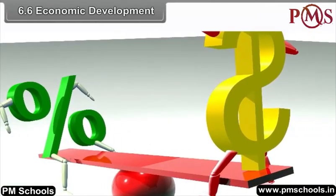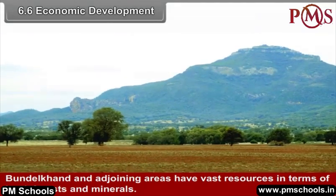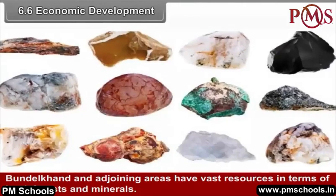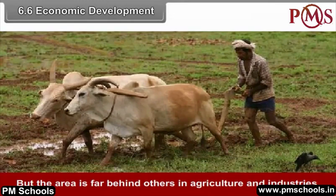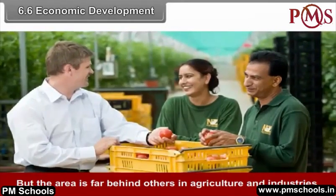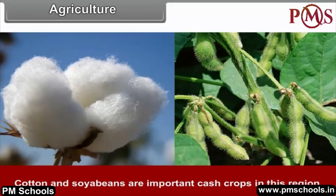(6.6) Economic development. Bundelkhand and adjoining areas have vast resources in terms of land, forests, and minerals. But the area is far behind others in agriculture and industries. Agriculture. Agriculture is the main occupation of people in the region. Cotton and soya beans are important cash crops in this region.